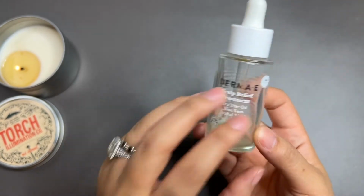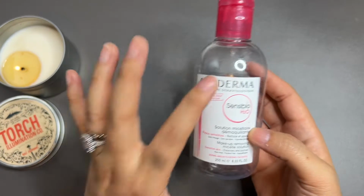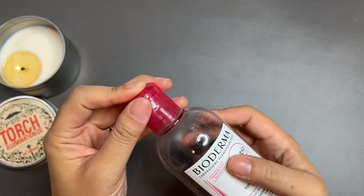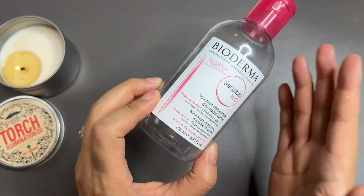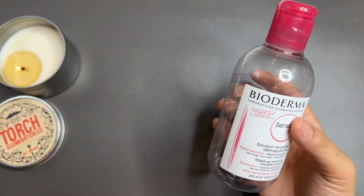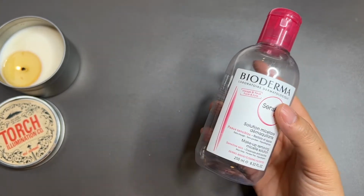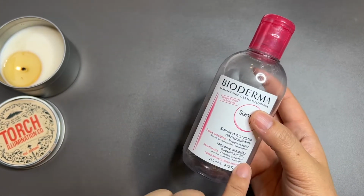So I love this. This is my favorite of the micellar waters, the Bioderma in the pink bottle. I don't like the other ones, just the pink bottle. So if you're looking for a micellar water that hopefully doesn't sting anymore, this is definitely one that I would check out. I do not like their makeup wipes, but I do like this micellar water.